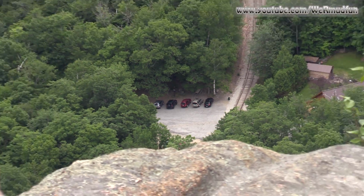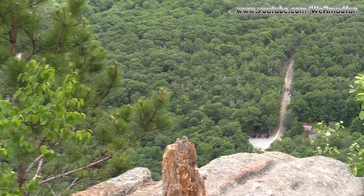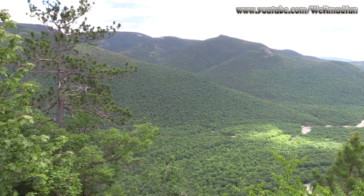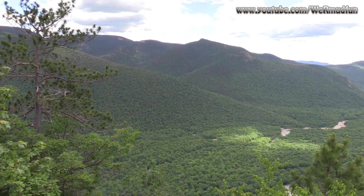Alright, that's where we parked this morning. We are now standing on a great viewpoint for Frankenstein Cliff. So who's it named for? Well, Godfrey Frankenstein, of course. Alright, maybe you don't know that.